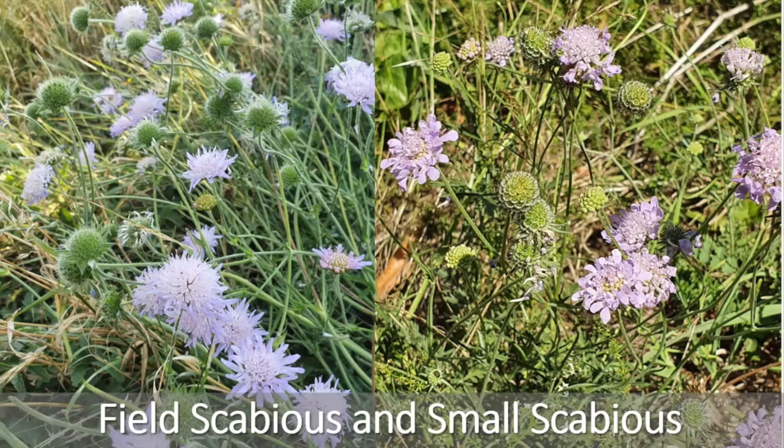But if you look across for a moment at the small scabious, you can see the flowers are similar, but they're not quite the same. But the seed heads are quite different. Perhaps it's hard to tell with those details, but for a start, they're a different shape. And you can also pick out the individual seeds arranged in rows around the flower head.